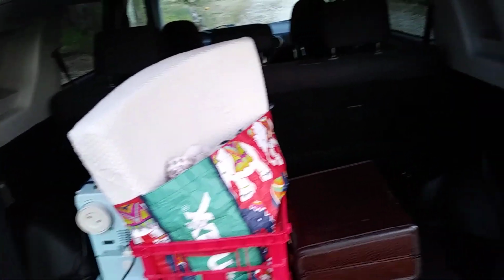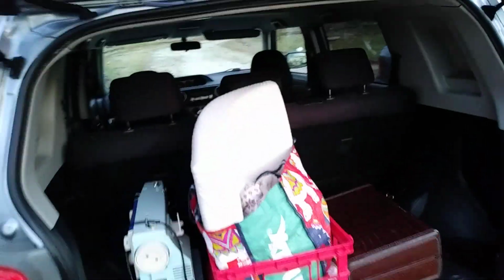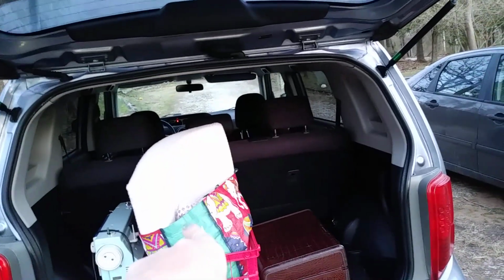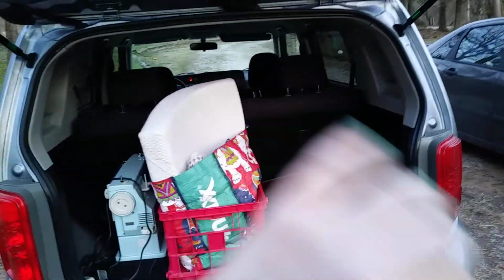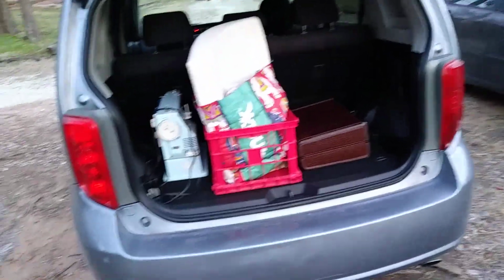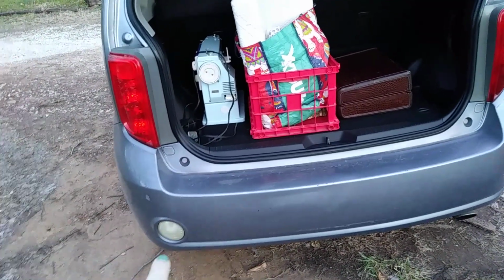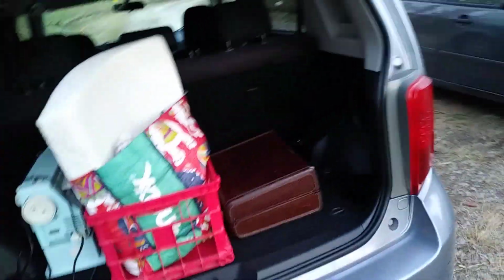I have a brand new grandbaby, so I was taking baby photos of my grandbaby, so I had all kinds of photography stuff and some of my sales stuff back here. But you can see there's plenty of room. If you set those back seats down, you could put furniture in there. You could haul a lot of stuff in this thing. And I just love it. It has this really good backup light so you can see where you're going at night. It's just a really good vehicle.